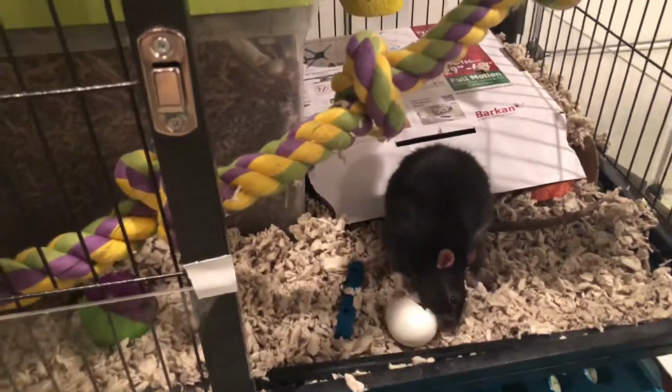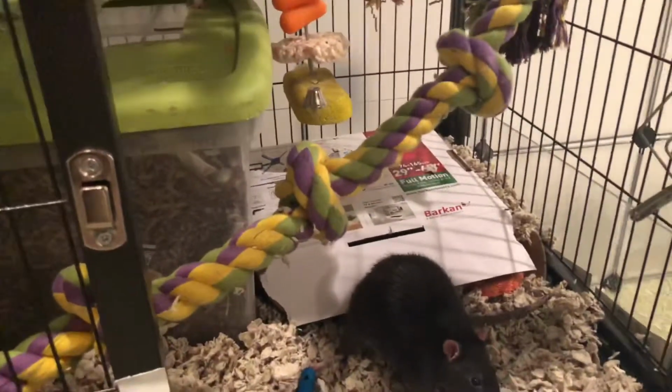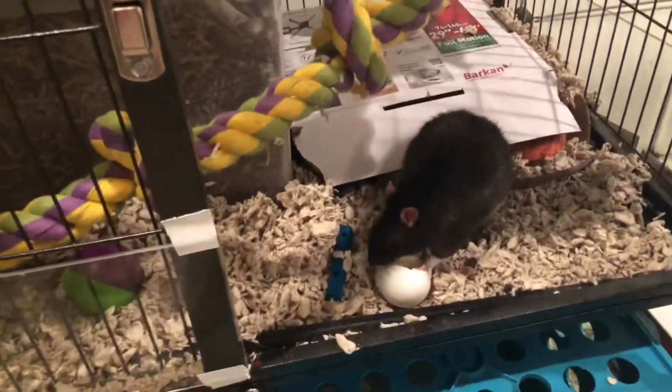So it's a little late, but the boys are getting a little Easter egg. It's a hard-boiled egg that I made for them. I also cleaned out their cage, moved some stuff around. Nothing too crazy, just moved some things a little bit, put a new box in there, and all kinds of stuff.